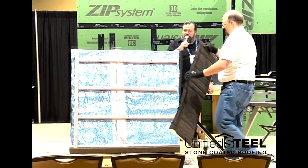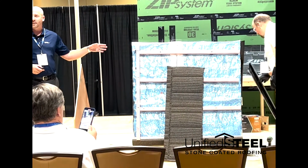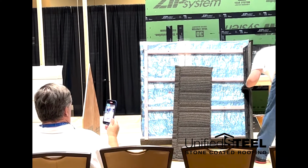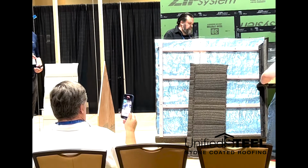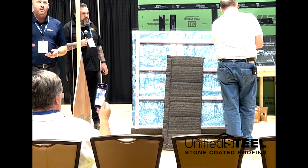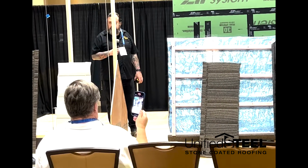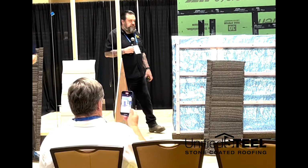Okay, that is cool. He just demonstrated our cutting machine that we have here. Important fact: when you're installing this product, you want to make sure that when you're doing any cuts, you're using something with a pinching motion, whether it be our Malco cutter over here, or tin snips. You don't want to use anything with a grinding or a cutting motion, because you're going to split that Galvalume metal. So it has to be something with a pinching motion.